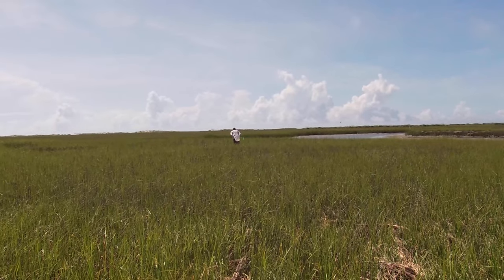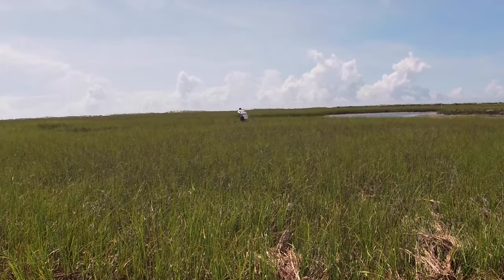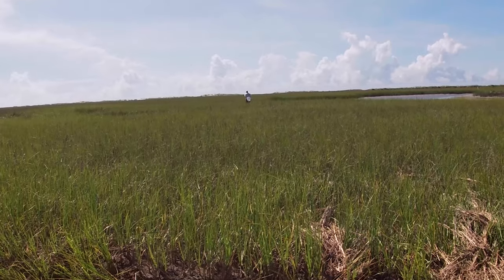Sticking out of water up there. Yeah. You can't see it on this side, the side that we're on. There's thousands crawling on. Oh, really? I think you're sneaking up on them.